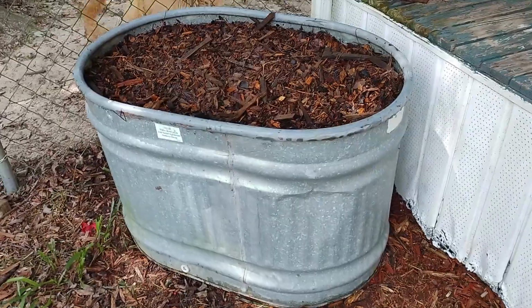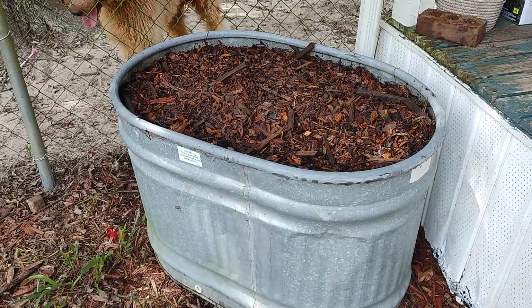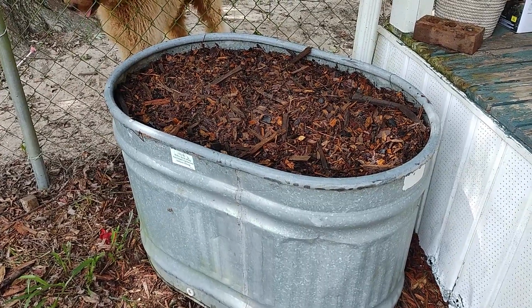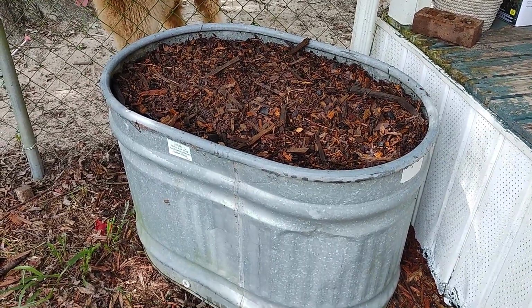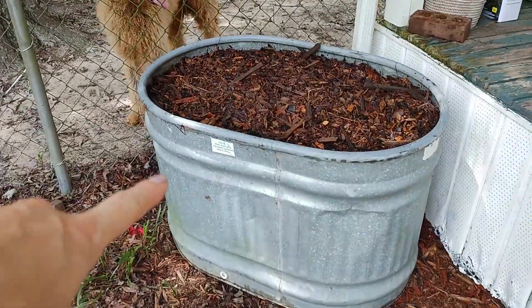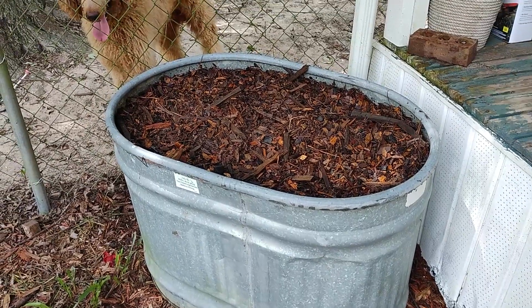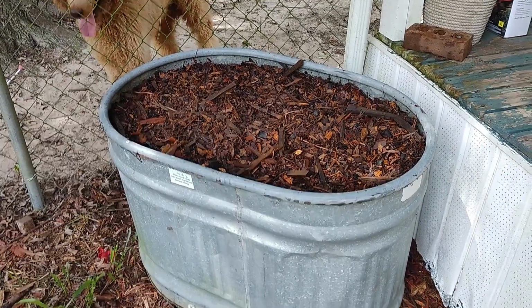So we got this huge metal stock tank on the side of the road in someone's garbage. These things are so expensive, so we could not believe that we got this for free. I totally put it in the van and we dragged it home, and I followed a hugelkultur method of layering.